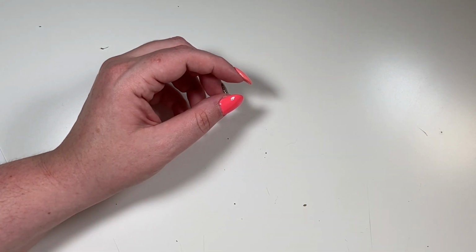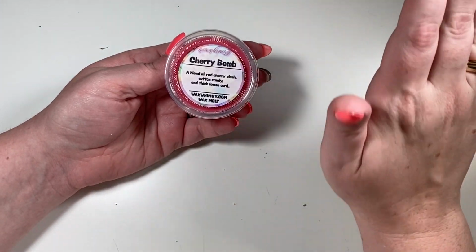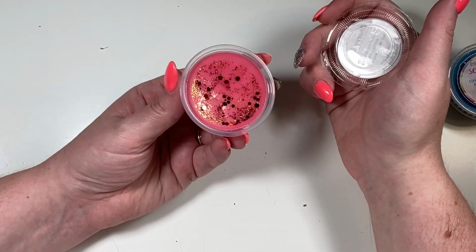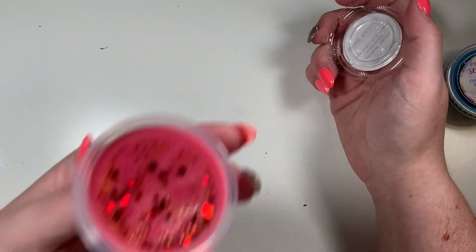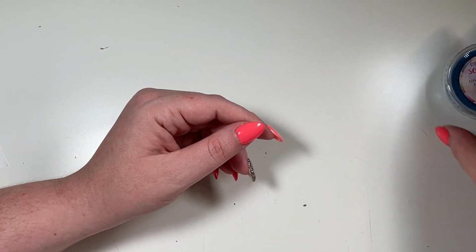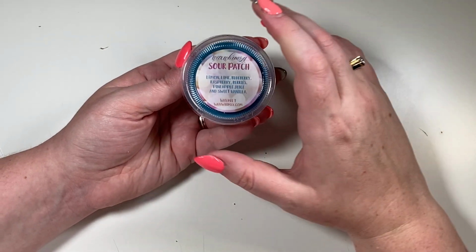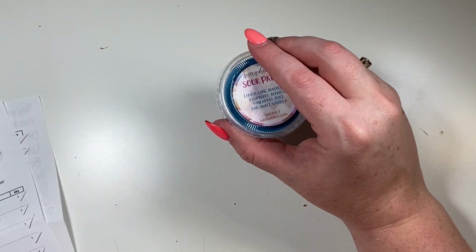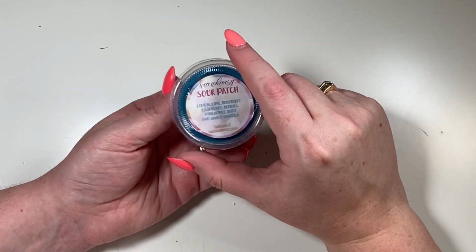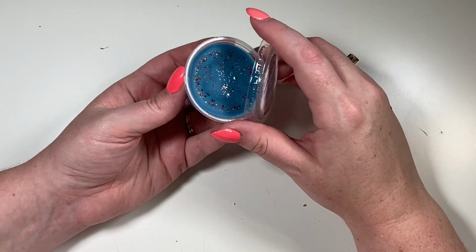So then we're gonna do these 2. This first one is Cherry Bomb, a blend of red cherry slush, cotton candy, and thick lemon curd. This was our favorite of the bunch. It just smells so good. Just that combination of scents we really enjoyed. Then Sour Patch, which is lemon, lime, blueberry, raspberry, berries, pineapple juice, and sweet vanilla. This one we were both really excited for, but it just did not live up to our expectations. Pretty on the inside, but it's just nothing to write home about.